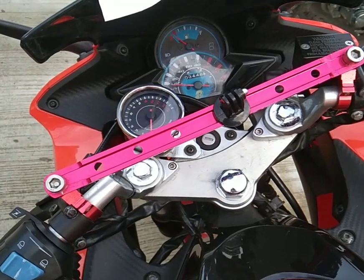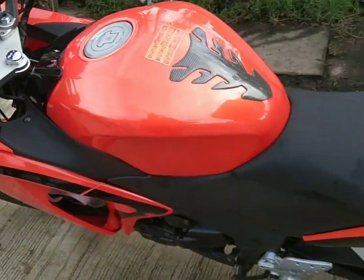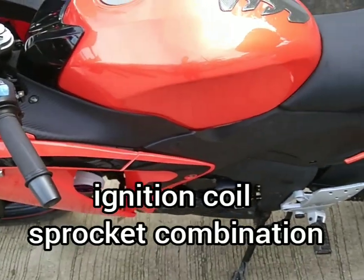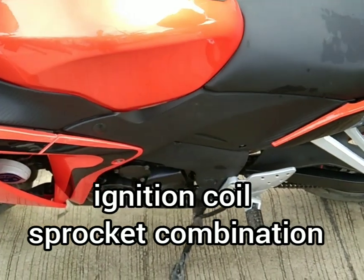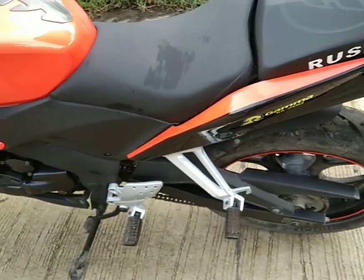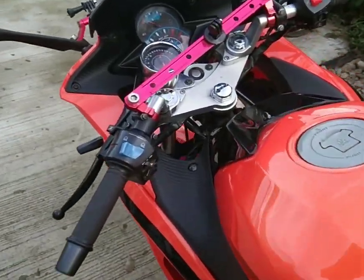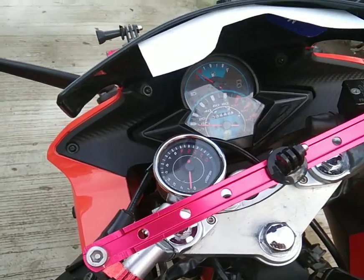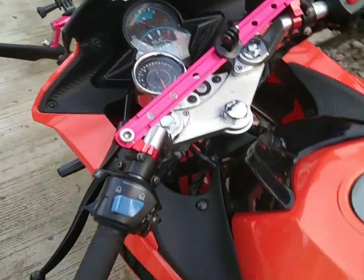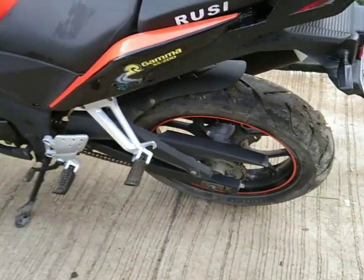And if you still remember, in my previous episode 24, we tried to modify the ignition coil, the engine sprocket, and the sprocket combination so that it will perform maximum acceleration and speed. And so far this is only a minor and common adjustment on all motorcycles, especially the chain.